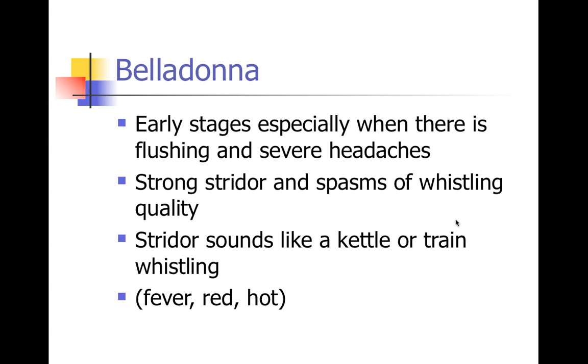Belladonna, early stages of the cough, especially when there's flushing and severe headaches. Strong stridor and spasm, whistling quality. The stridor sounds like a kettle or a train whistle. And remember, with belladonna, we're dealing with fever, redness, and heat. So that's the characteristic with belladonna. So fever, redness, and heat.